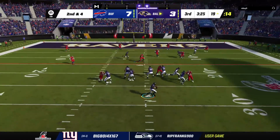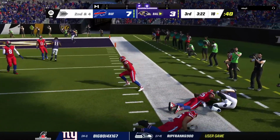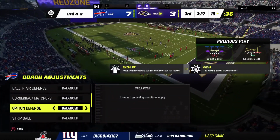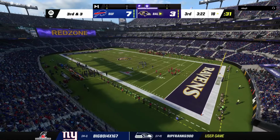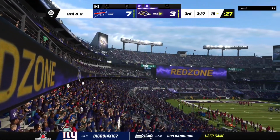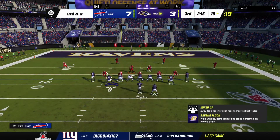Off the play fake, here's Jackson. Quick hitter here, it's complete. It'll be a gain of just a yard, and now it's 3rd and 3. Got to give credit where it's due. Really nice defense on that play. The pitch and catch was successful, but not any run after it. The 8th play of the drive coming up. It's 3rd and 3.